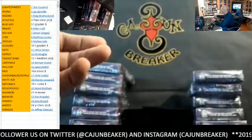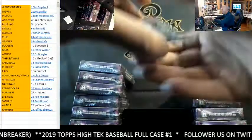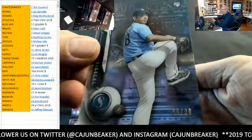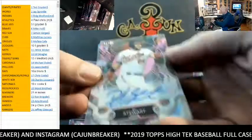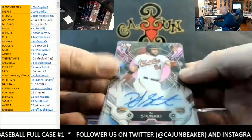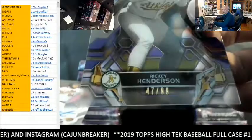It is kind of nice though, if it's three mini boxes, one auto per. Robbie Ray, John Smoltz, there's a little insert. Kikuchi out of 99, Seattle. We got DJ Stewart, first numbered auto. Pink out of 75. DJ Stewart for the Orioles. Who has Orioles? Mustafa, Albert Pujols, and Ricky Henderson out of 99 for the Athletics. Very nice. DJ Stewart.